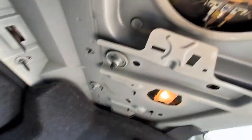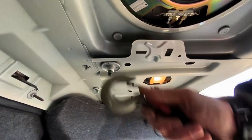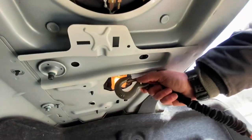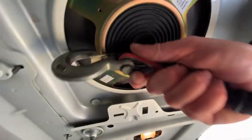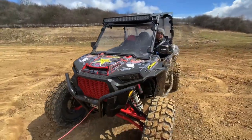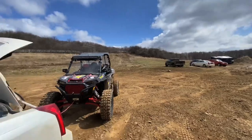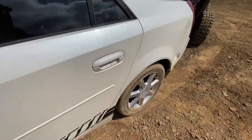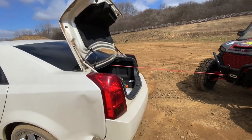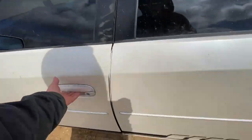I'm gonna put it right on the second. That's not gonna hold at all. Yeah, right on the speaker. I hooked it onto the rear speaker. Perfect spot. Yeah. Let's just put it where it was. That's hilarious.